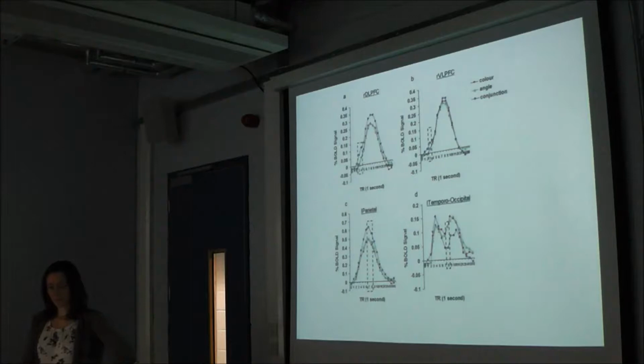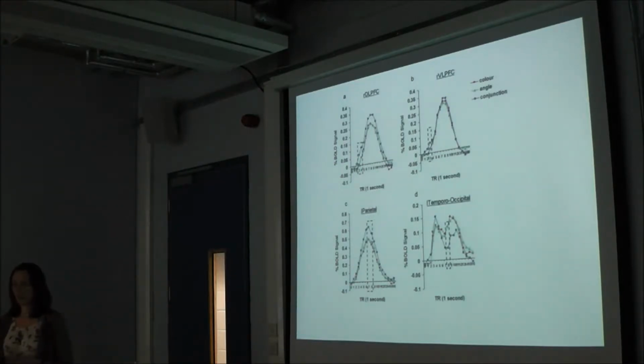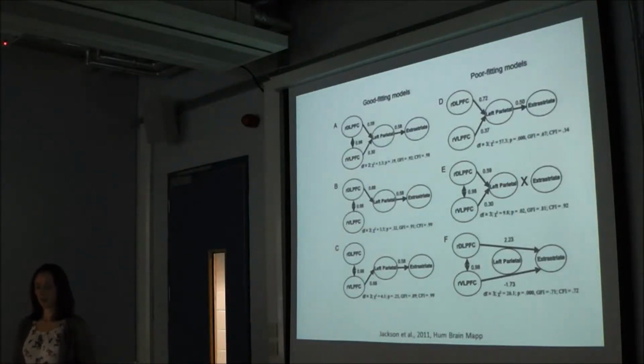So we took these time courses and put them into a structural equation model. What this does is it tells us the causal influences that one region has on another region, so how activity in one region influences activity in another region. So we put in all the plausible combinations of models between these different regions. And what came out was we had some good fitting models. So this one's the best fitting model. And then we also had some poor fitting models. And so we looked at what seemed to be the features of good fitting models.